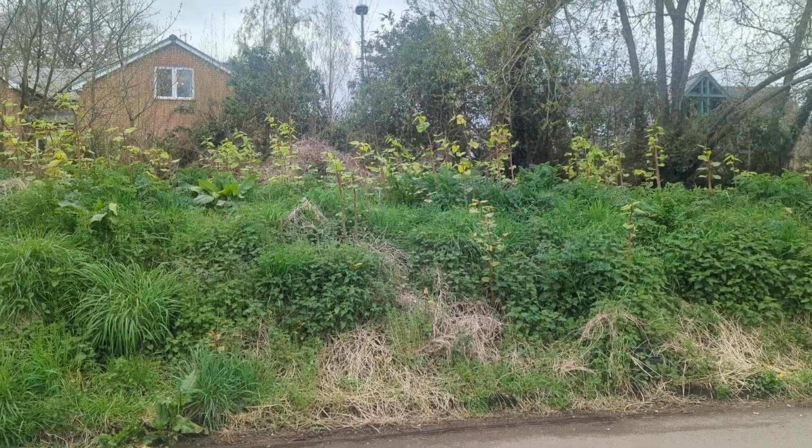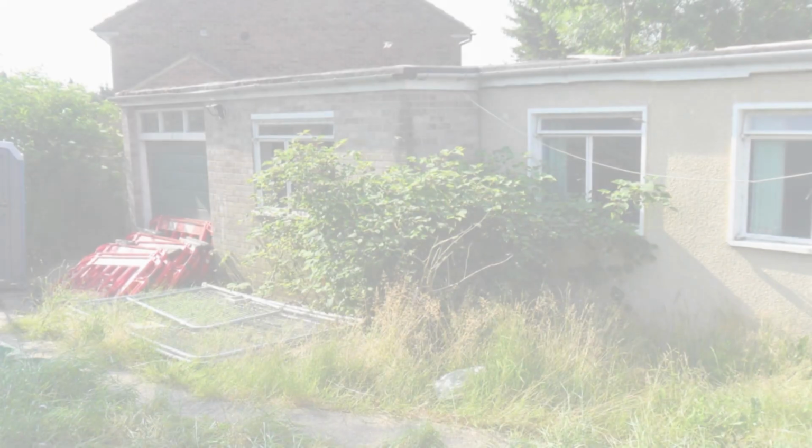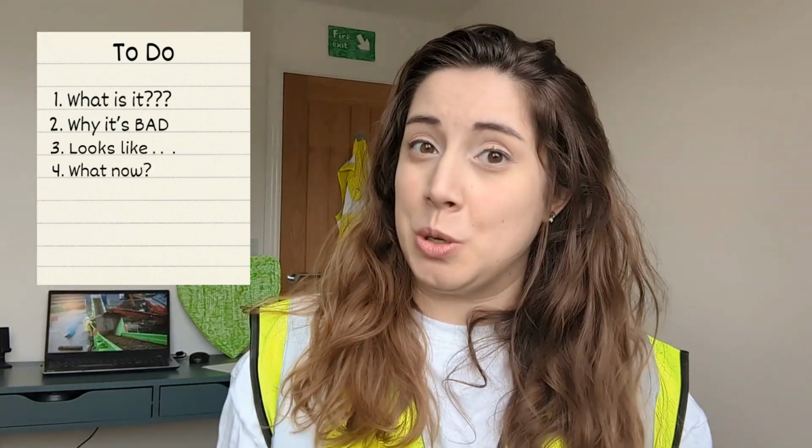Japanese knotweed goes the extra mile as the UK's worst weed. It's a problem because it grows rapidly, costs a lot of money to remove, and damages your property. In this video, we'll break down what Japanese knotweed is, why it's a problem, what it looks like, and what you should best do about it.